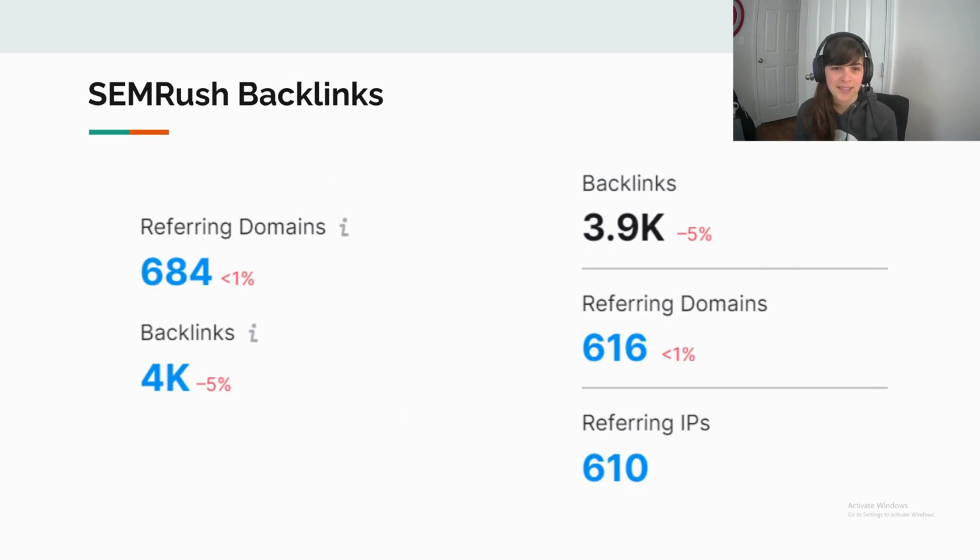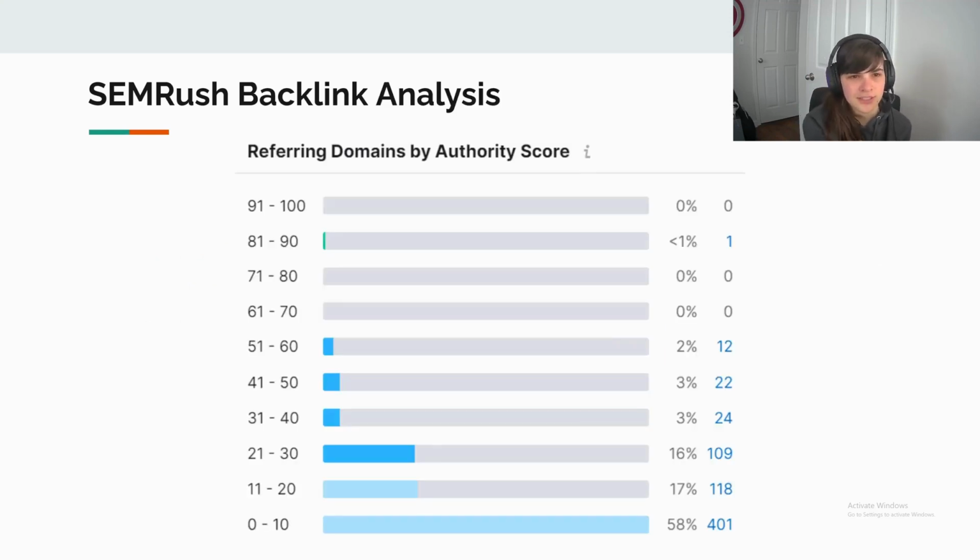So looking at the backlinks, it says I potentially gained a couple backlinks and referring domains according to SEMrush. I didn't take this metric right at the end of March. I took it about a week into April, so it's very possible I could have been getting some of the backlinks from there. So we'll assume it's unchanged for SEMrush.